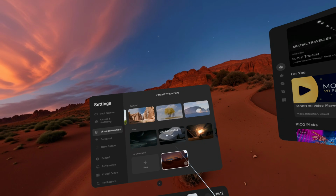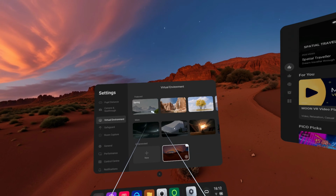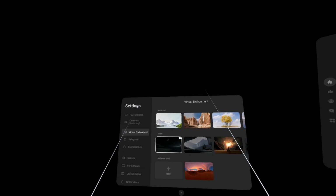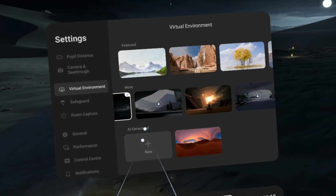Here you'll have your presets, which are just the standard stuff that everyone has when they purchase a headset. Boom, we're now in some caves. Boom, we're now near some beautiful lake. Boom, we're now in space or something. This is standard on any VR headset. Really, you can change your virtual environment. Down here, we've got AI generated.